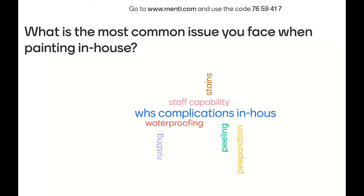Waterproofing, that's a really big issue with buildings. I think it's about 80% of all building defects that we see most commonly, and we can talk to that today. Rusting, so rusting coming through in your coatings, that's a really common issue that we can make sure that we cover off today. And last couple, we've got peeling and preparation.